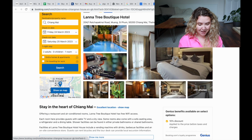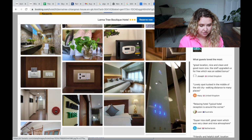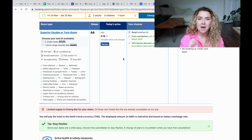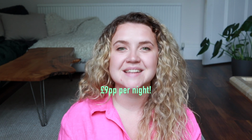This one is £18 per night. It's got a pool, in the centre of Chiang Mai. The rooms look amazing. Like, just honestly, look at this place. This is £18 per night, so £9 per person for the night. So personally, I'd be booking this one. So just make a note, £9 per person per night in Chiang Mai.